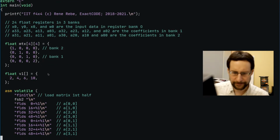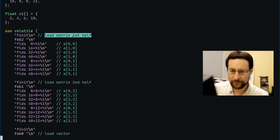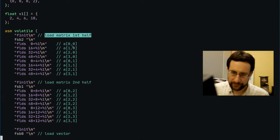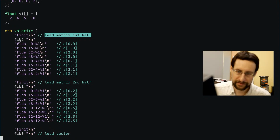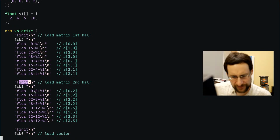So what we do here is: matrix, vertex, finit floating point, switch to bank 2, loading the first half unintuitively in bank 2. I think their example does it the other way around. As you see, it doesn't matter whether you do this first or that. This is just to have it more aligned, but again, the performance impact is probably next to zero. Loading the first half of the 4x4, 16 values of the matrix, in the specific bank 2, then finit to reset the floating point stack pointer, including other things, switch to bank 1, and load all the stuff in there.